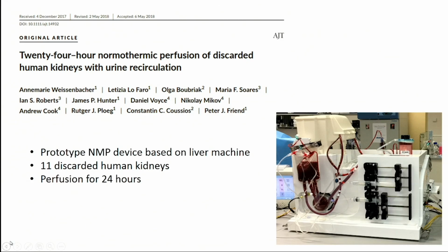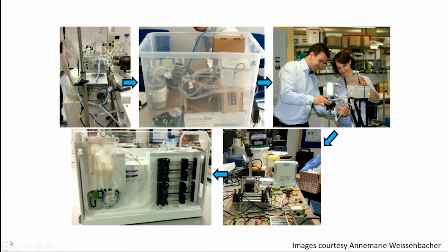So off the back of this and the liver research, Anne-Marie Weisenbacher, when she was here as a DPhil student, along with Peter and Konstantin, developed a prototype normothermic kidney preservation device based upon the liver circuit that we've used previously. And Anne-Marie used firstly a series of pig kidneys and then discarded human kidneys, and was able to demonstrate that she could perfuse them under stable conditions for up to 24 hours, so far longer than anybody else has managed to this point.